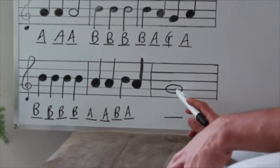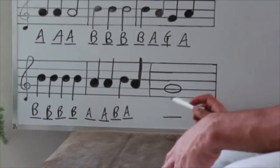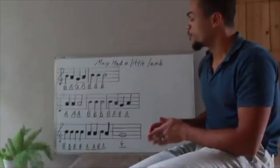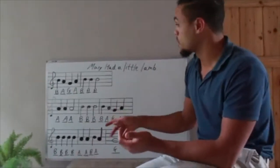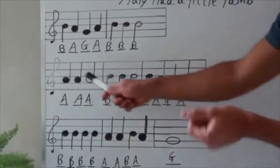And lastly, the semi-breve. He's on line number 2. Every good. So he gets note letter G, not number G. All right. So let's just try and say all these notes out together, okay? Let's go for it. So 1, 2, 3, go.